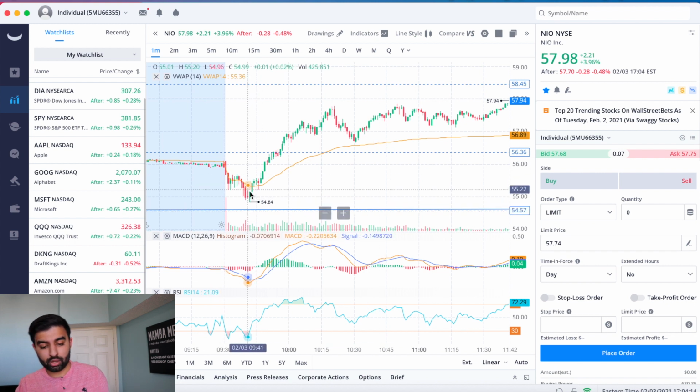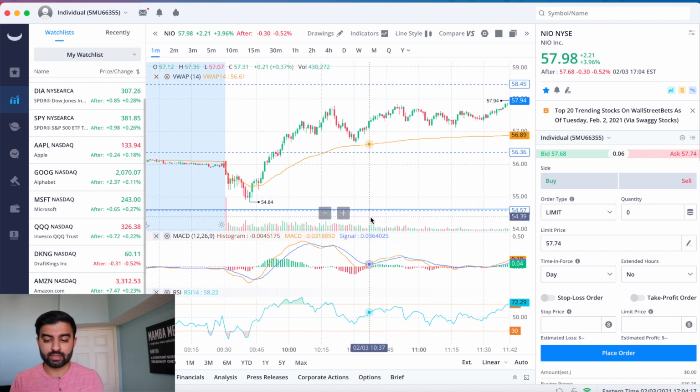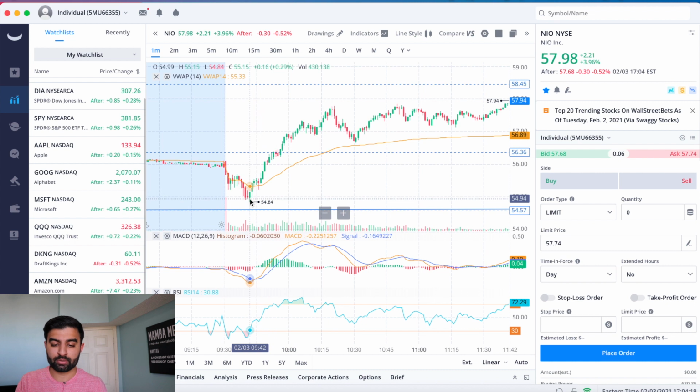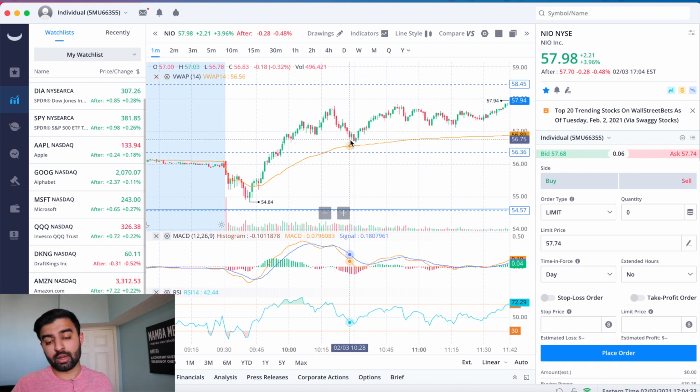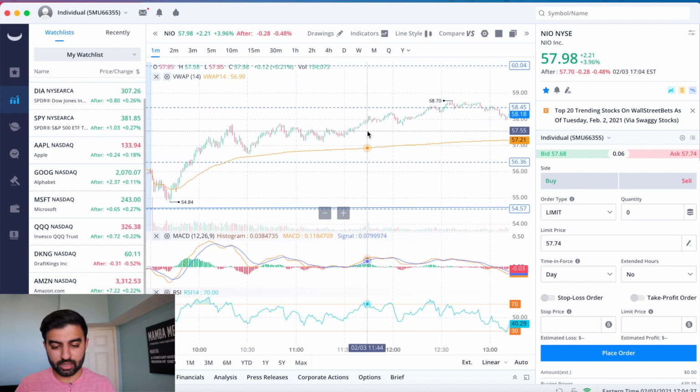So again, pretty close to our level, right? 54.57. We're talking like 27 cents away from our level. Pushed up, broke through this level really easily. And then we went down to VWAP. And I really like this because we showed that we were stronger than VWAP, right? And then it gave me personally an opportunity to hop in for a quick day trade here.